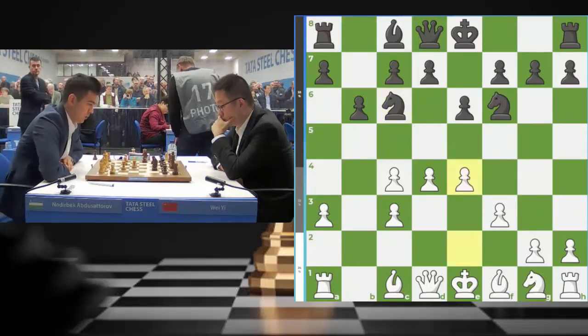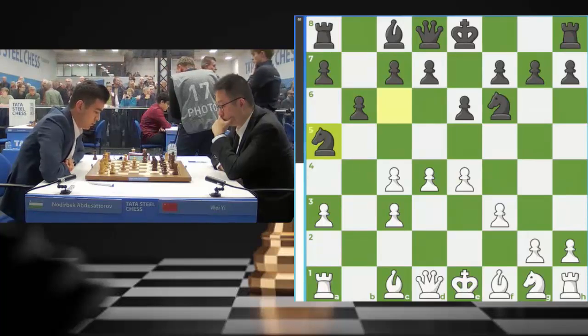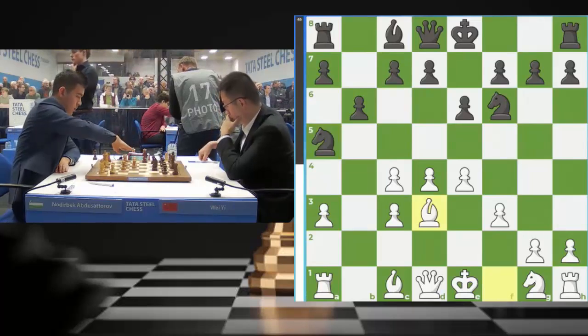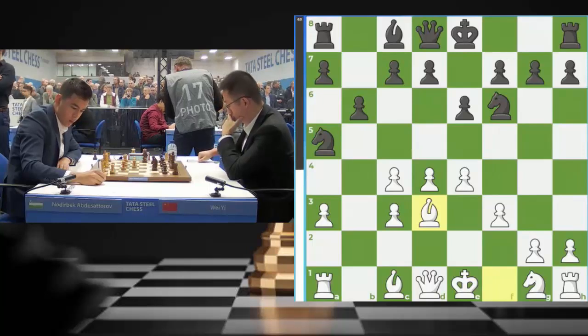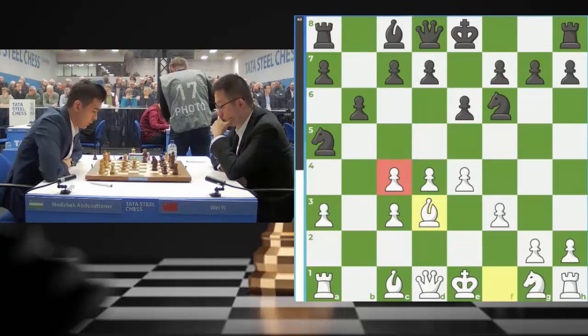I know it was very popular with the Indian youngsters a while back, and they were getting really dangerous positions. The reason why it is so tricky is because white's plan is to ignore the pawn on c4 and instead just play against the black king. And there we see the knight coming out to a5.